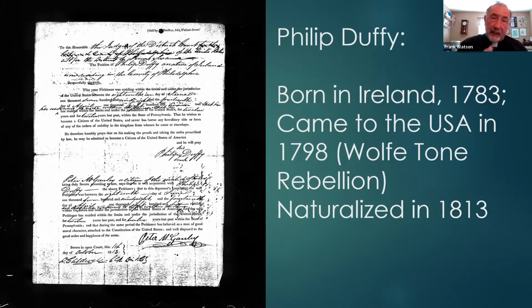We know that when he came to America, it was the year of the Wolf Tone Rebellion in Ireland. And he came with a number of others seeking a new life in a new land. He was a young man at the time. He was just 15 years of age. But we know that in this era, if you didn't have an occupation listed, you were a student or you worked somewhere. You weren't just at home. And he came over as a young lad, and he put his mark on this.